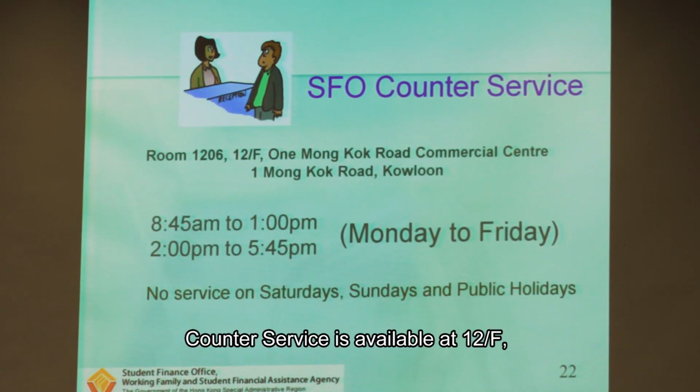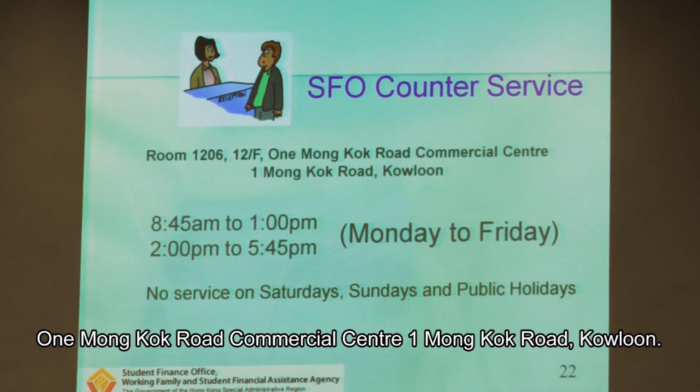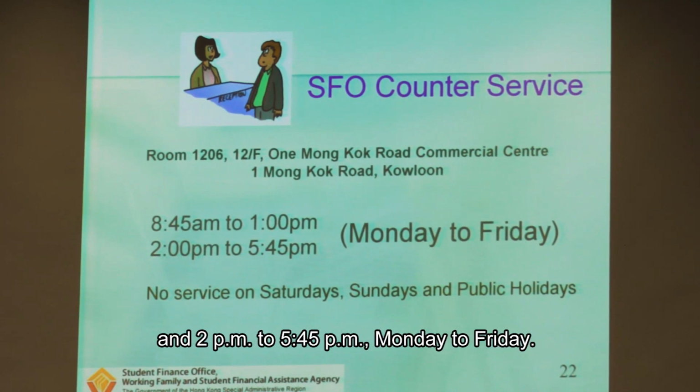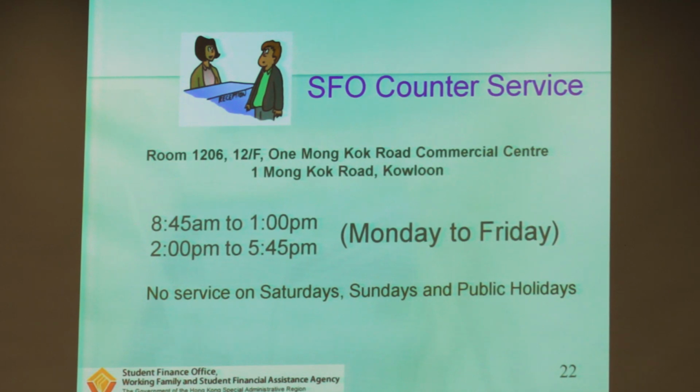Counter service is available at 12th floor, 1 Mongkok Road Commercial Centre, 1 Mongkok Road, Kowloon. The normal opening hours are from 8:45 a.m. to 1 p.m. and 2 p.m. to 5:45 p.m., Monday to Friday.